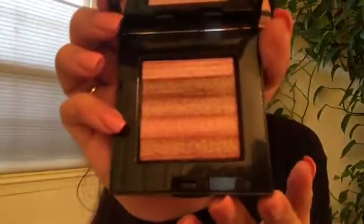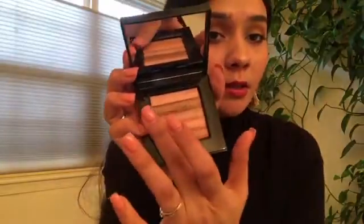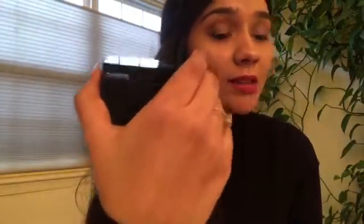Okay, the first thing that I've got is from Bobbi Brown. It is their Shimmer Brick in the shade Pink Quartz, and I've been wanting this for the longest time, I kid you not. It's $48 for a single pan. And it looks like that. It's a little too yellow in here, but it's the perfect rose gold highlight. It looks like this. I don't know if you can see that, but it's really nice in person.